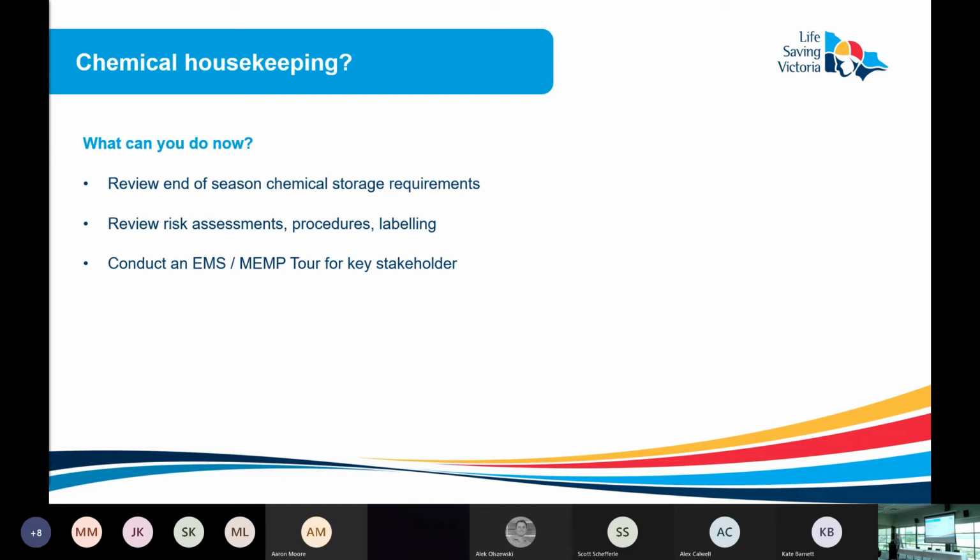But the other thing that they're going to be looking for is whether or not your signage complies with what chemicals are there. One of the first things that a fire brigade is going to want to know is whether they need to be in breathing apparatus or not, whether they can use water on the chemical or not. So that signage being up to date is vitally important.